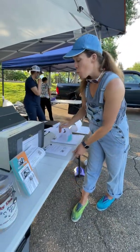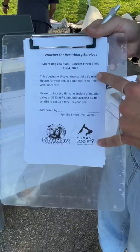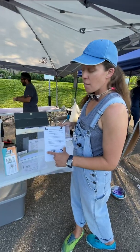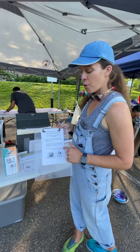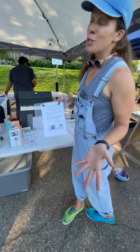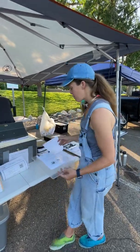I think that's it. That's not it actually, sorry. One more thing, vouchers. These are really important if you are partnering with an organization to provide spay-neuter vouchers. Have these on hand. It's really nice if you can fill out the date of the clinic and then the information about how to schedule an appointment, and make sure it says authorized by a Street Dog Coalition representative. That can be a team lead. Actually, it should be a team lead. If you have a trusted volunteer, they could do it too, but ideally a team lead would sign these.